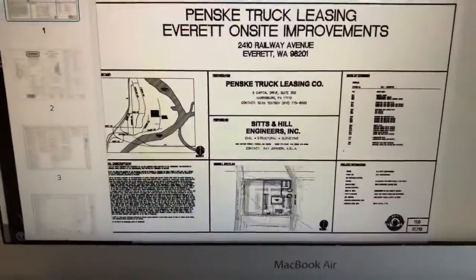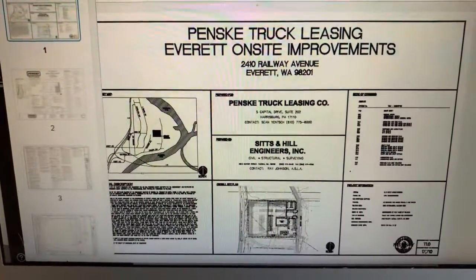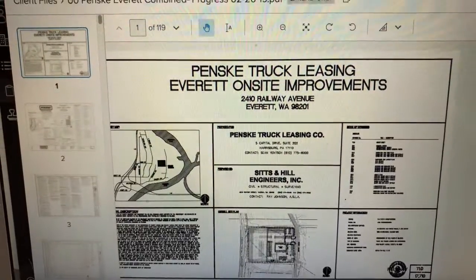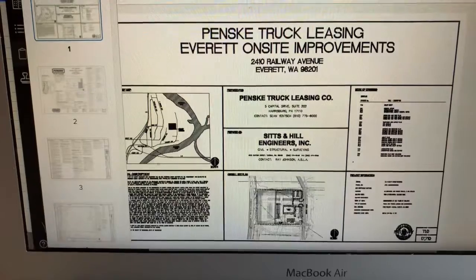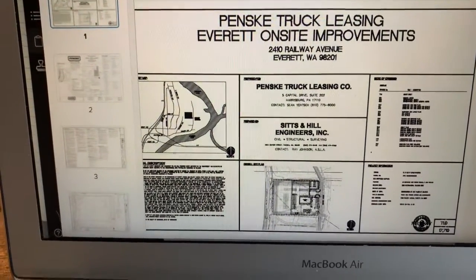So yeah, it's new construction, and what we're looking at today is the paving and the striping, signage, and wheel stops. There's also seal coat involved on this too. So when all is said and done, they want to seal coat it probably before the grand opening.